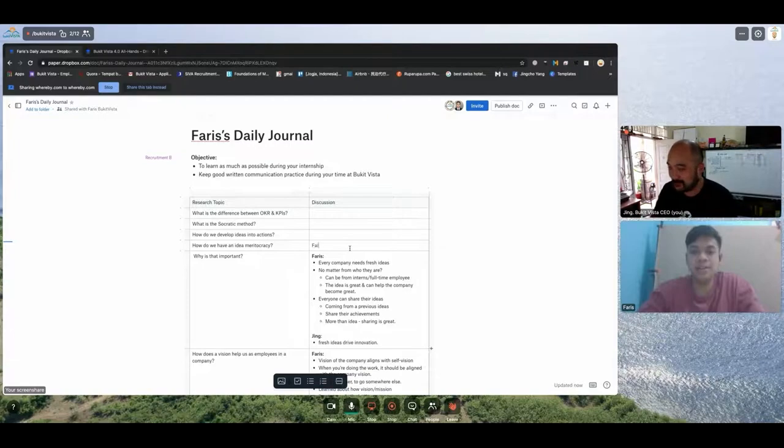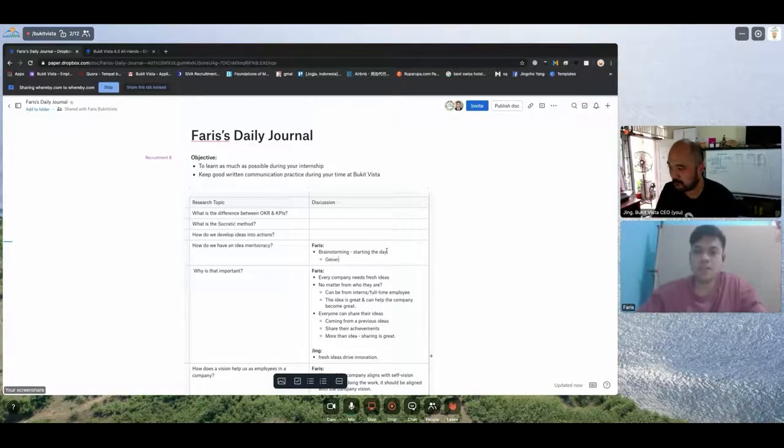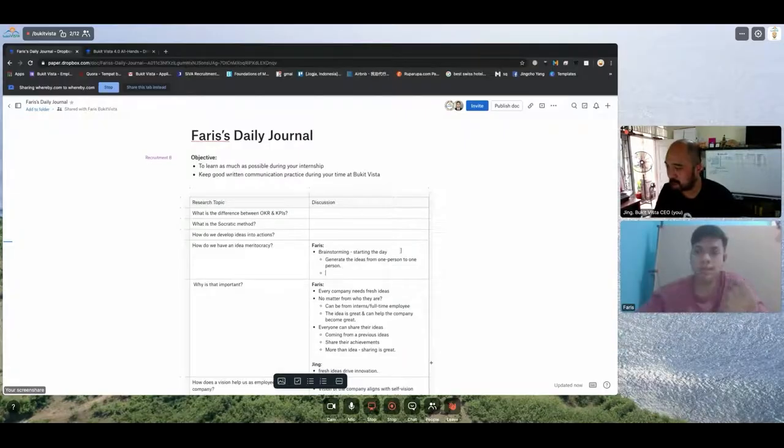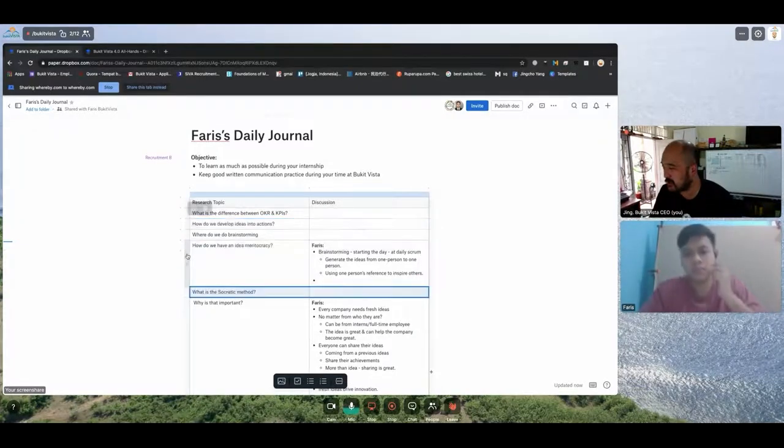Brainstorming, maybe. Okay. It's the most important, so we schedule it on Google Calendar every day, every chapter, Scrum, maybe brainstorming starting the day. Okay. Brainstorming generates ideas from one person to another, and then maybe we make a conclusion about what is the best idea from the references of the other team members. Okay, great. So you're generating ideas from one person to another person and using one person's reference to inspire others. Okay, great answer.